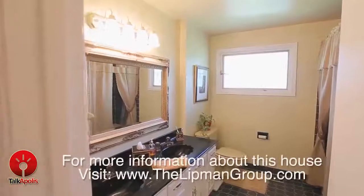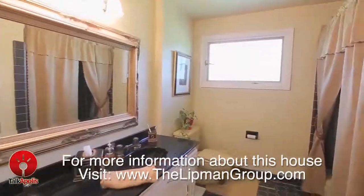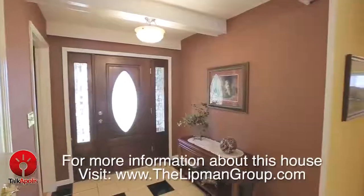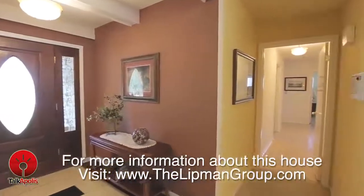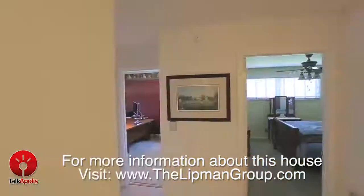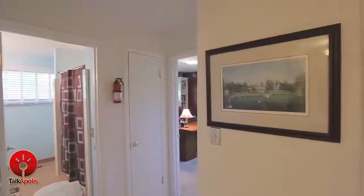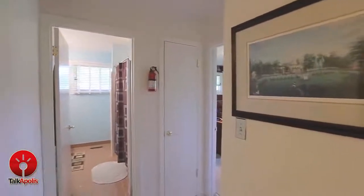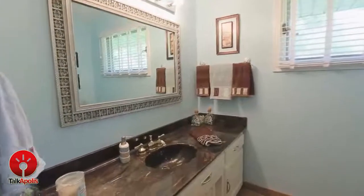This is the master bath, double vanity. She's really not changed a lot of this. Tub and shower combo, the entryway again, tile flooring. This hallway leads down to all 4 bedrooms. This is the bath that would serve all 4 bedrooms. Of course, the master has its own bath. Hallway bath here. Again, windows. It's got lots of light.